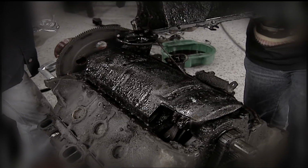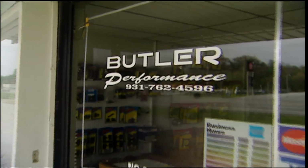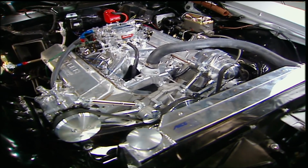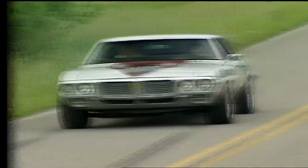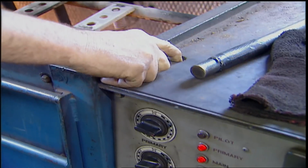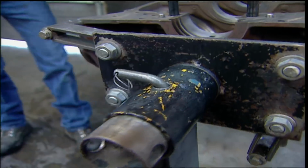So we needed to find a shop familiar with Pontiac engines. Who else than Butler Performance in Lawrenceburg, Tennessee? The best shops in our industry grew from a passion, and that's what makes the Butlers one of the top engine builders in the country. Horsepower's '69 Firebird project was powered by a Butler all-Pontiac design aluminum 474. It had the power to throw you in the trunk, so having them handle the machine work was an easy choice. Hot tank, bead blasting, a spin in the tumbler, and the bath made this old block look new again.